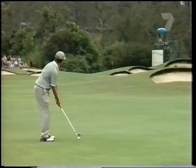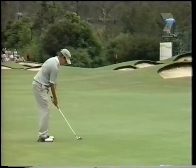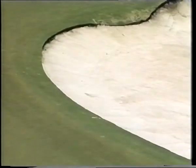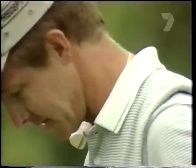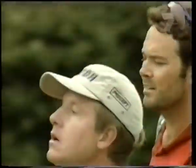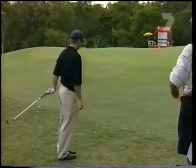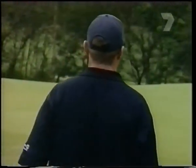Massive tee shot from the big South African as Scott Laycock is trying to answer Stuart Appleby's fine second in here at 15 rather. He's got a wedge going a little long though, has to get down, back trap. That is a mean trap shot he's left himself with, because not a lot of green there between his ball and the edge of the bunker. Rod Pampling playing his third shot.